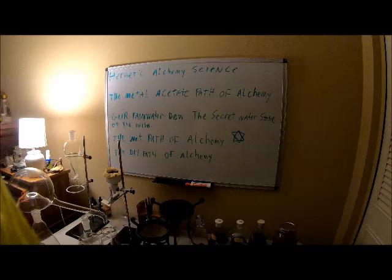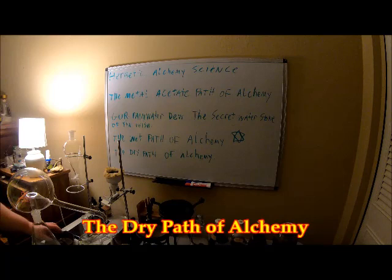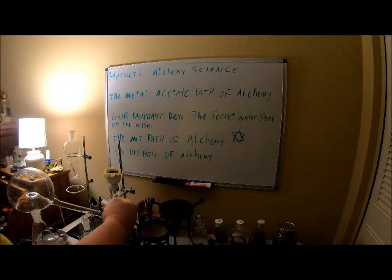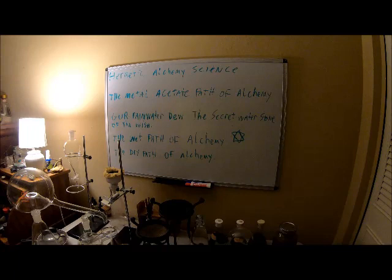Okay, so we've discussed the dry path of alchemy technique with plants, with metallic ores. I haven't even gotten into the animal stone yet. We're saving that for a special occasion. Now, we have discussed the dry path of alchemy. Here is the wet path of alchemy. We did start discussing that. We're going to touch on it again.